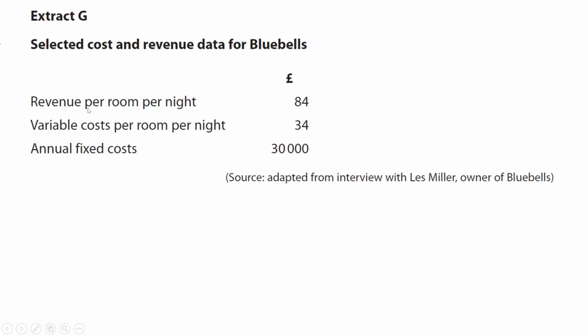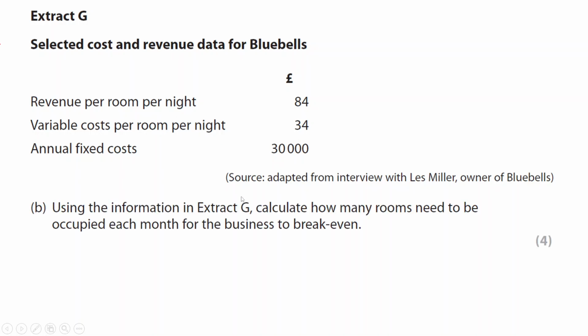It tells you the revenue per room per night, and the variable cost per room per night. In other words, that's the selling price per room per night, and that's the variable costs. I know that selling price minus variable cost per unit is contribution per unit, and then I'm given the fixed cost. So again, as soon as I saw this, I knew there was going to be a question on break even. The question was how many rooms need to be occupied each month for the business to break even.